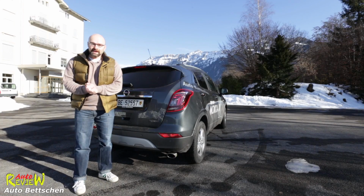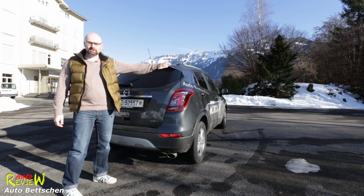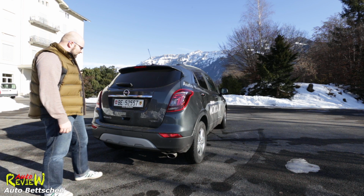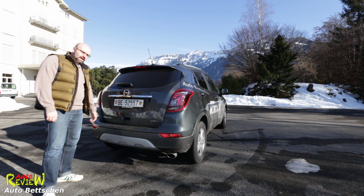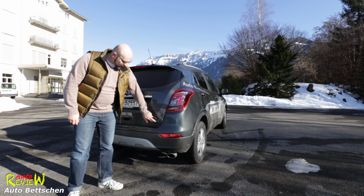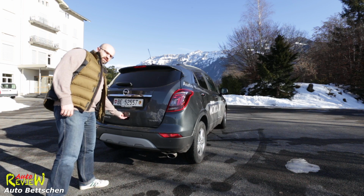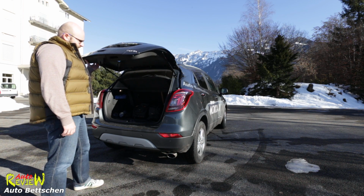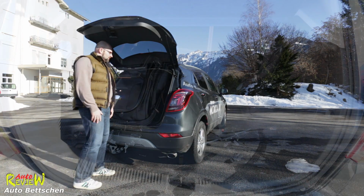Let's check the boot. Okay, so the Mokka X from the back. What do we have? As I mentioned, we have the tinted windows from the B pillars onwards, all the way around. Opel logo in the middle. Mokka 4x4. Again, X stands for 4x4. And the turbo, which tells you that we have a turbo engine here. Let's open the tailgate, which is a manual one. As you can see, it opens quite high. I have enough space to stand below that.